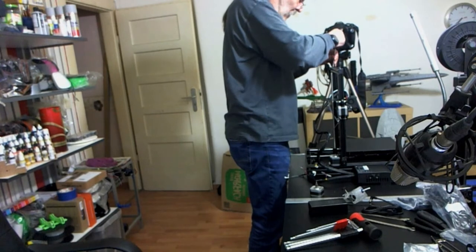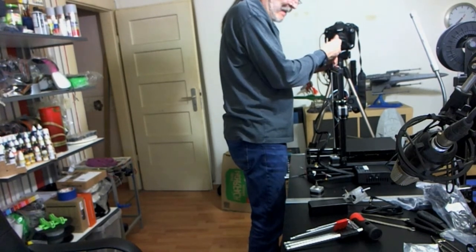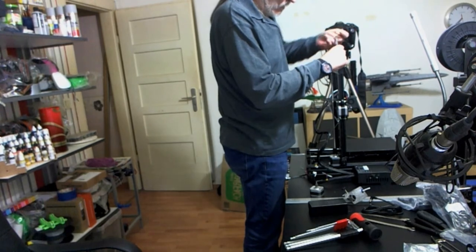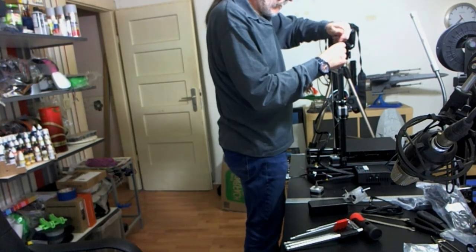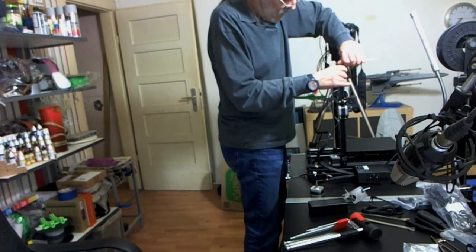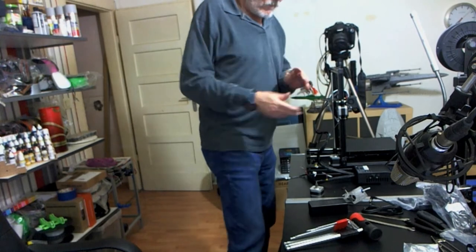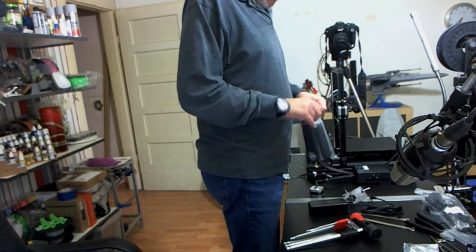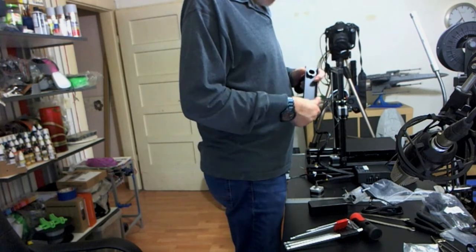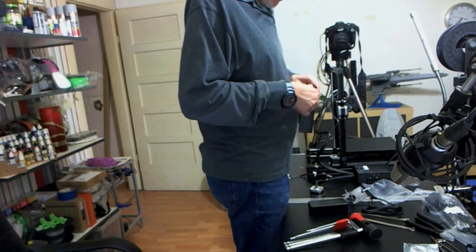And as we can see now, it's starting to look like a printer. Okay. Almost to that point. Shall we? Yeah, why not? It's nice that they put a spool holder with it. That's cute.